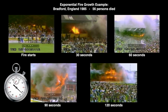None of us is really able to get our heads around what exponential fire growth looks like. Here's just a couple of snapshots from a fire that broke out at a football match in England in 1985, that ended up killing 56 people. You can look this up on YouTube and watch for yourself. In about 3 minutes, the fire goes from very small, easily managed, to engulfing the entire stadium.